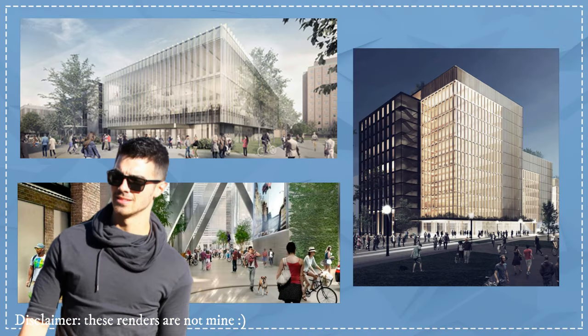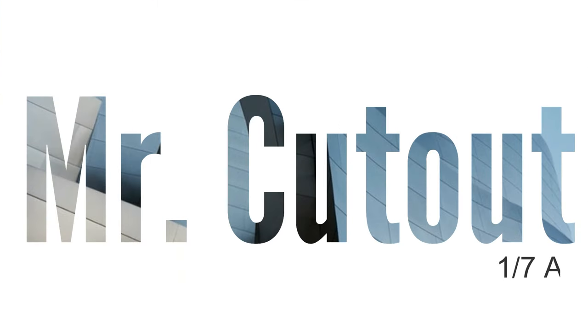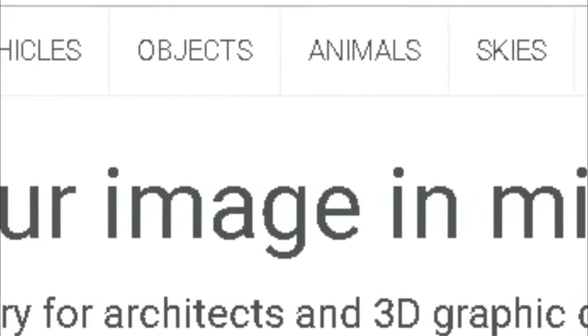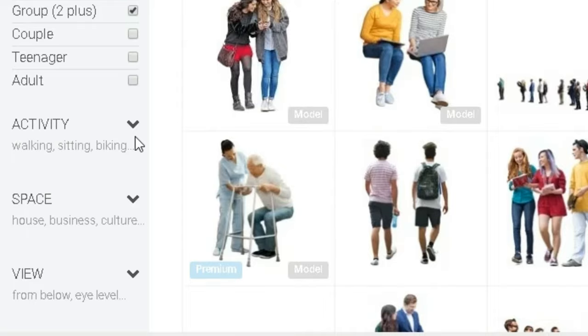The significance of people in architectural rendering is nothing new, and this site has worked to produce a database of diverse render people, offering not only people but cutouts of vegetations, vehicles, objects, and more. The indexed website makes it easy to search with specific criteria.